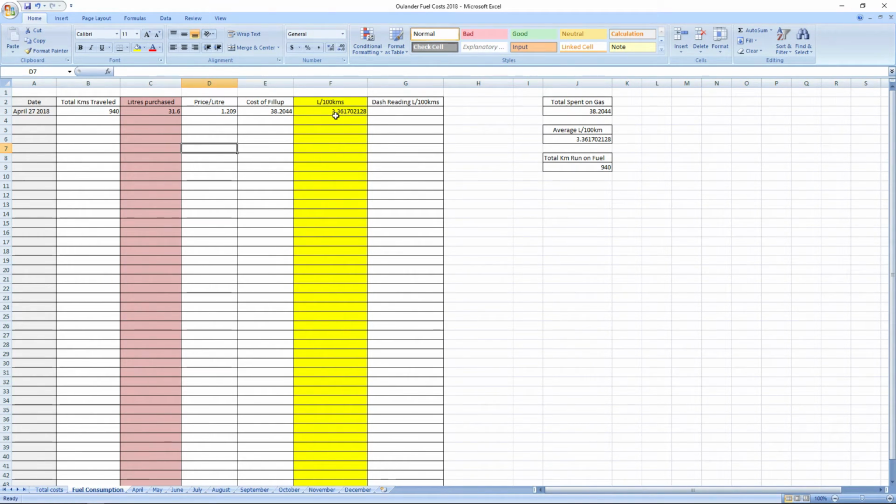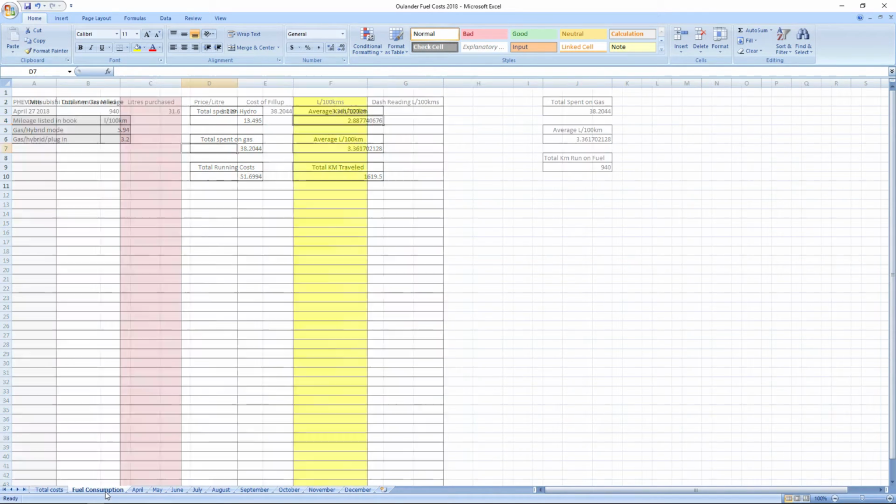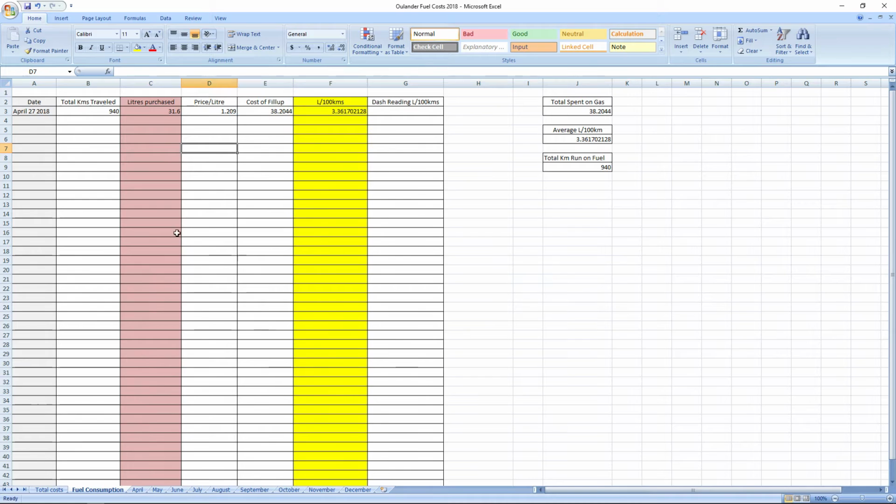3.36. So 3.4 liters. That is pretty much what they tell you you're going to get in the book. I think in the book it says 3.2. Yes, right here. Gas, hybrid, and plug-in altogether, 3.2. And if we're using just gas and hybrid and we're not plugging into anything, they're saying we're going to get 5.94. So we're getting just a touch above what they're saying here, and that could be because it's a new vehicle, right? The engine isn't broken in. The engine only has 200 kilometers on it.